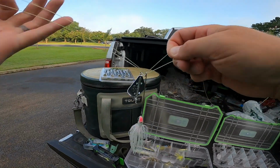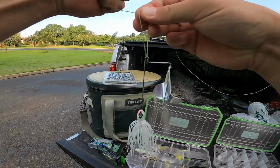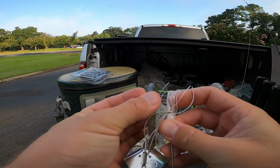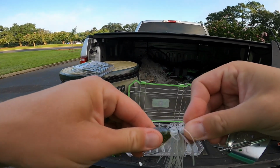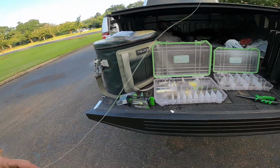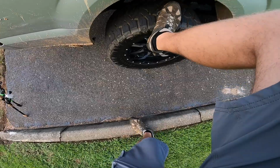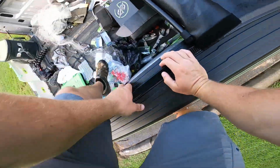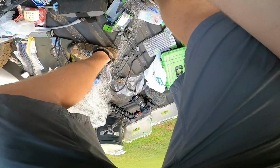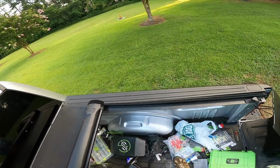Little white 3/8 ounce Hummer, probably a Saucy Swimmer trailer. Yeah, that looks nice. Might get a little reaction this morning. If it's early, I'm definitely always thinking topwater, at least a little bit of the time. You mean to tell me with all this tackle, I do not have one worm back here? Is that what you're telling me? Thank goodness, found some lunker logs.